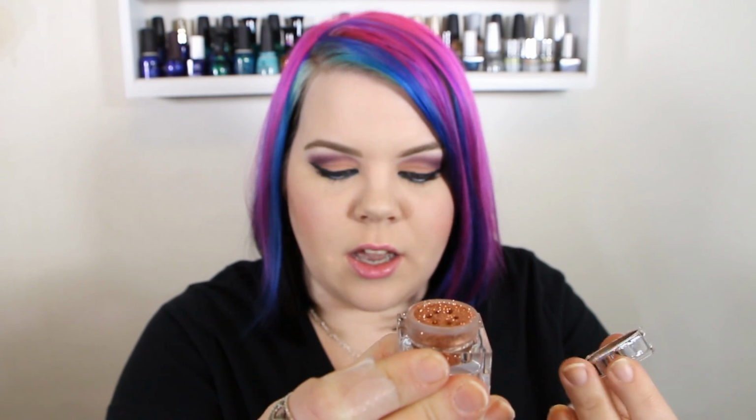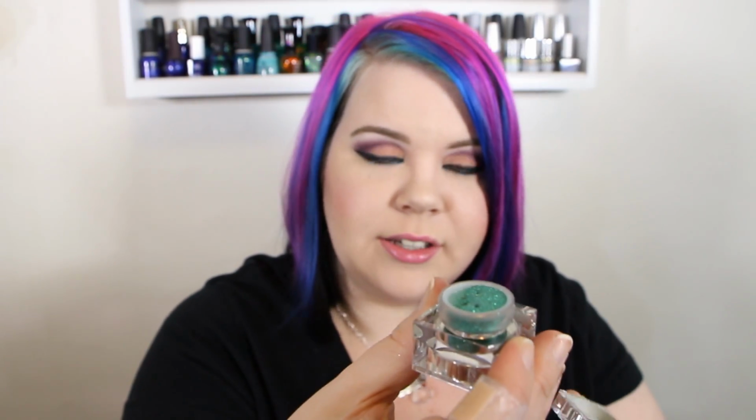So it's a nice copper penny kind of color, and I wore this on Saturday night over the makeup that I had been wearing. Kind of was like, I don't have any time to redo this, so I just threw on some glitter, and really that's the best way to do it. The next color here is called Yoda, and this is metallic. I think I actually already have this one, so I'm going to put this in my giveaway drawer.